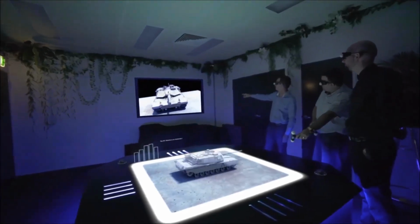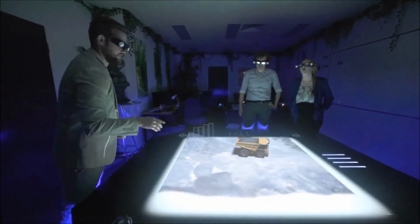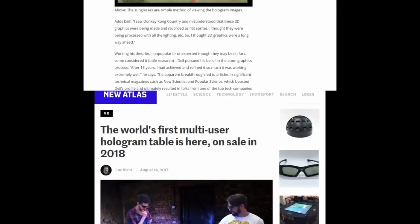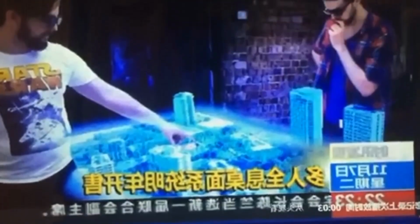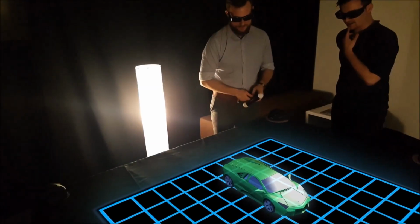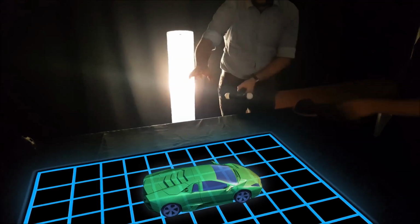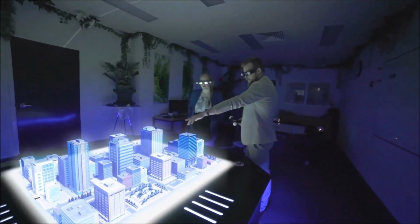I'm not sure if you saw this or not, but last year a lot of the world's media reported that we here at Euclidean had achieved the world's first multi-user hologram table technology. And I think a lot of people are wanting an update. Well, we've completed setting up our mass production, and they're now finally ready for those who think that they can be helpful in their businesses.